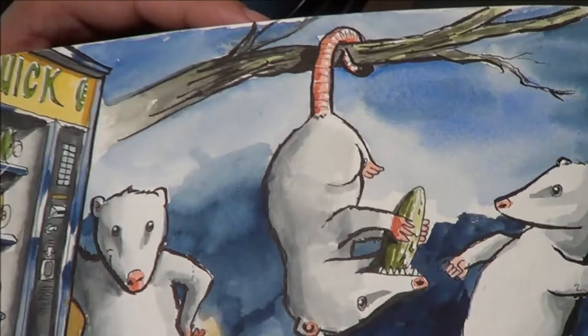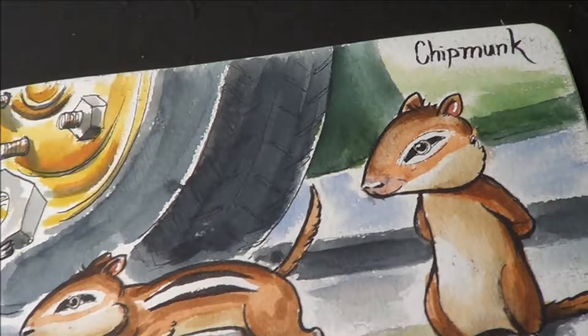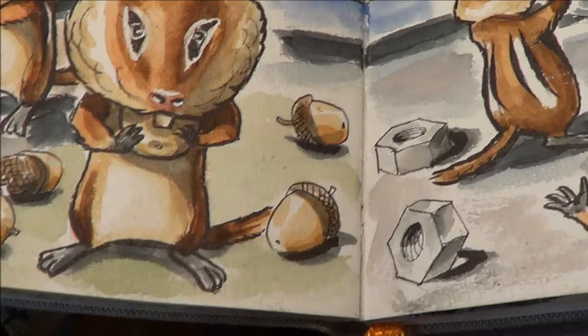Then we got Chipmunk. Chipmunk's just a random crew member for Team Quick Pickle. And I like the center here where I've got him eating nuts and then he's using nuts. See? Nuts and nuts. Giggle! It's a joke, you see? Wordplay. It's not even a homonym.